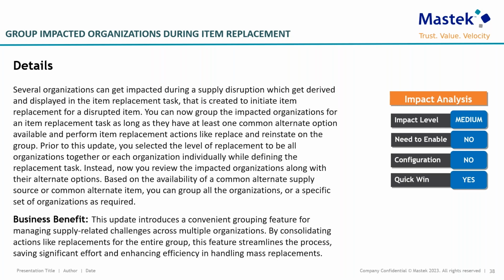So you check which organizations are impacted and what alternatives they have. If they have something in common, like another place to get the item or a different item that could work, you can group those organizations together for the replacement. This way you can perform actions like replacing and reinstating the item for the whole group at once. This grouping helps consolidate the purchase orders for different places that need mass replacement. You can review and confirm the replacement option for the entire group.